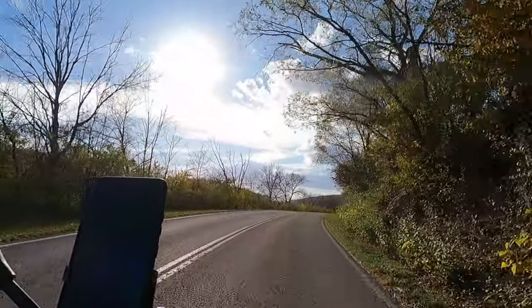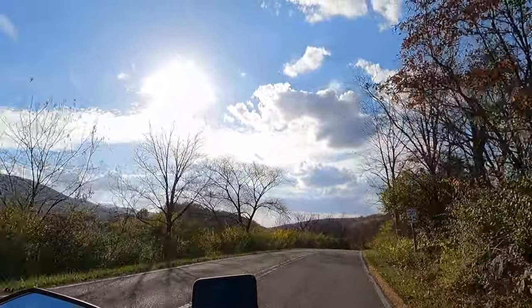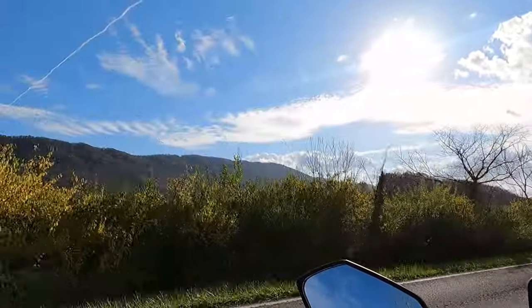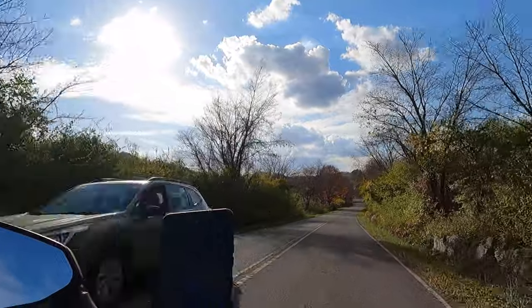Thought I saw a car coming up on us. They must have turned off somewhere. Gorgeous. Sorry for the wind noise, but I figured I'd get that in the shot there.